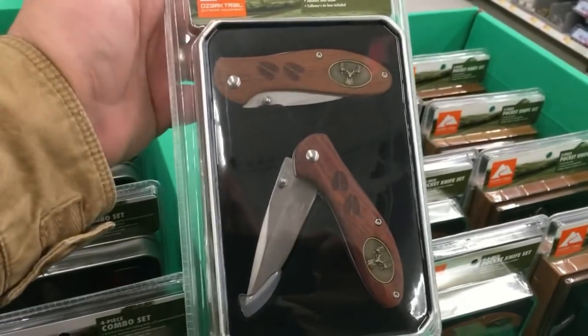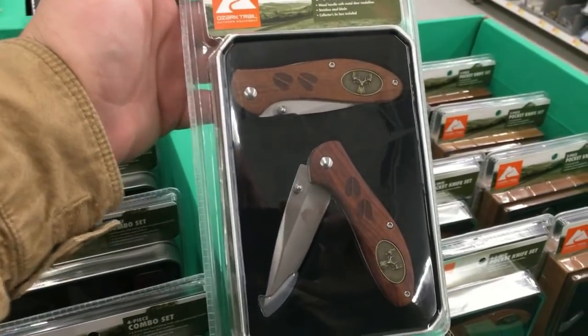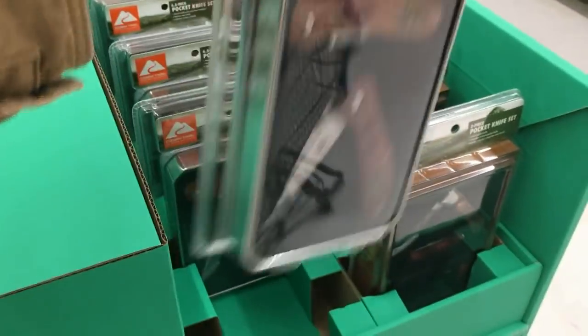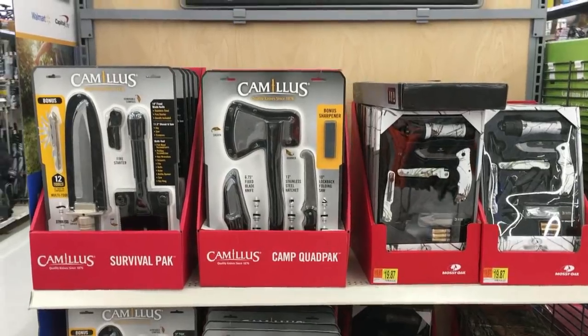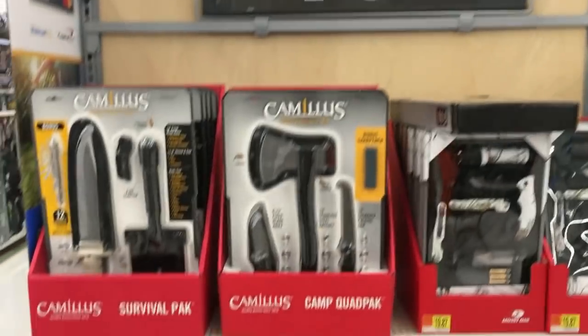Let's see this one. So we have two different pocket folders. It's pretty cool for you and a buddy. Yeah, how about that? 14 bucks. So they get into the EDC scene. All right, so the whole combo thing continues. These are all $20 sets.